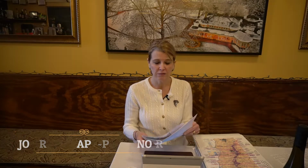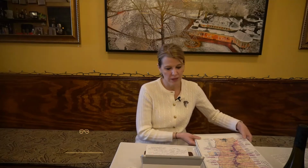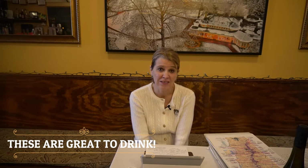There are the Vosges Mountains, so there's going to be a rain shadow there. And there are two different parts, the Bas-Rhin and the Haut-Rhin, and it's white and red. And then what I really like to talk about, Auxerrois is one of my favorite little grapes. It's also intertwined with Pinot Blanc. What's really fun is I really didn't drink a lot of Pinot Blanc, but I think it's coming around, and I really love it.